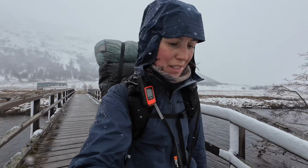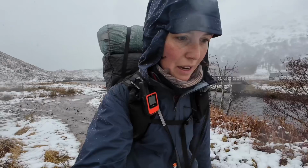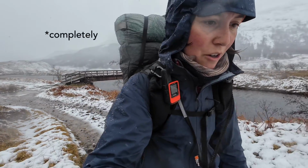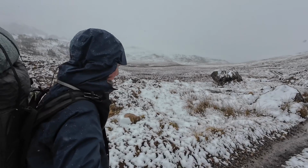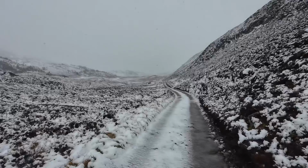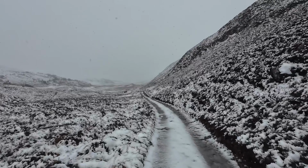The trail is well signposted, and I obviously have a map and the GPS on my phone too, but still, I don't know. I really hope that the visibility is not going away at all. It seems okay for now, but now we're heading into more remote terrain. I don't know, this is really hard. Oh, this would be so nice with some views. Oh, that's such a shame.